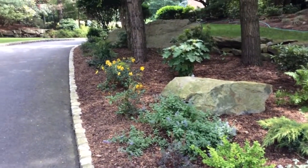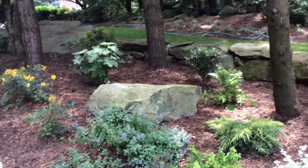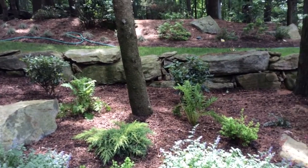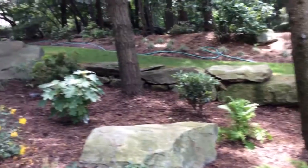And you can see how natural looking it is. There's really no formality to it. It kind of matches the environment. It's very scenic. You can see the boulder walls, and it's kind of tiered. You can see the back wall adds another dimension in this landscape.